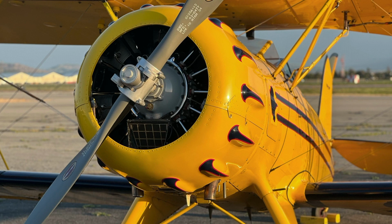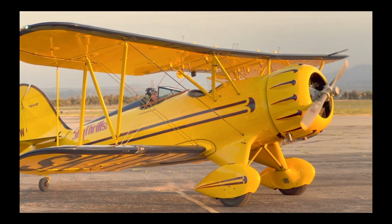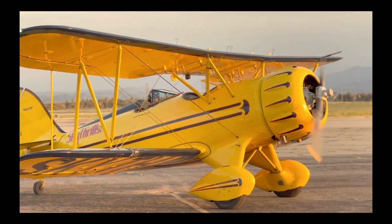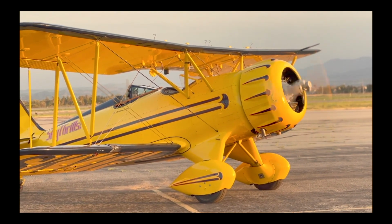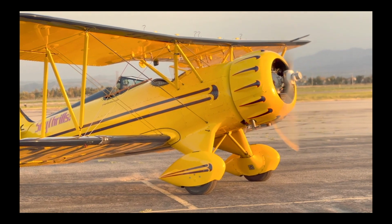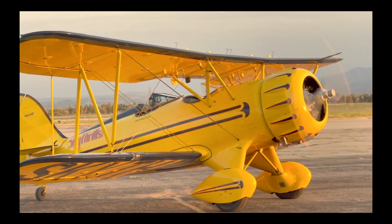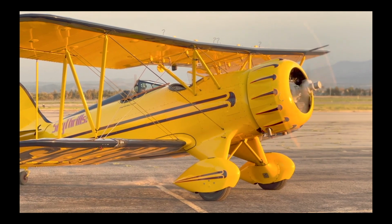Here comes an engine start. I'm going to show you how it sounds when it starts. Here it comes. Just about ready to show you. Here we go. Let me turn on some lights for you. Probably get the landing lights on there, the nav lights.